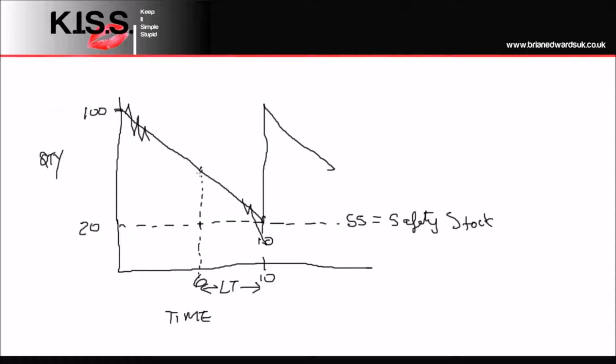I therefore need to place my order at this point here on the graph. Now this point here is referred to as the reorder point, ROP, reorder point. Important one, reorder point here. Lead time here, safety stock. And I'm going to place an order for the reorder quantity, which is the quantity here, ROQ, reorder quantity. I'm not going to write this because my writing is getting increasingly more difficult to read, but you've got a reorder quantity of 80 here.